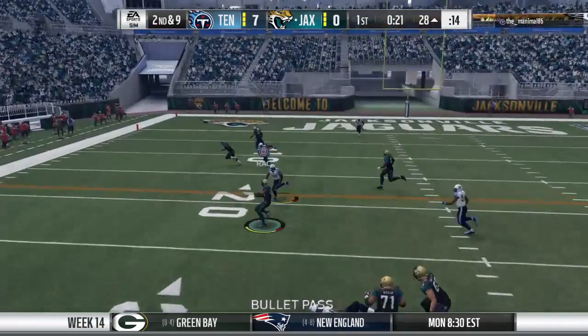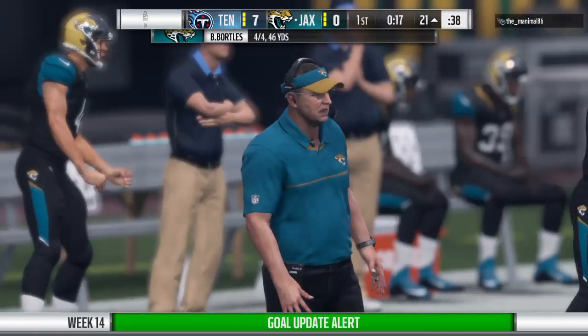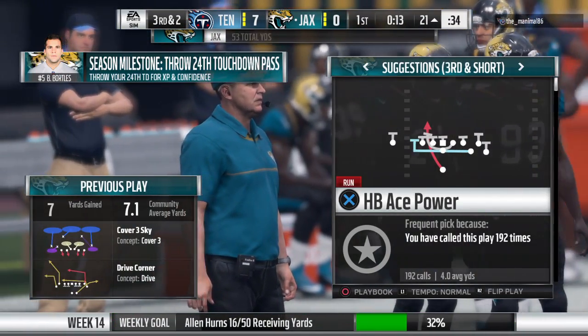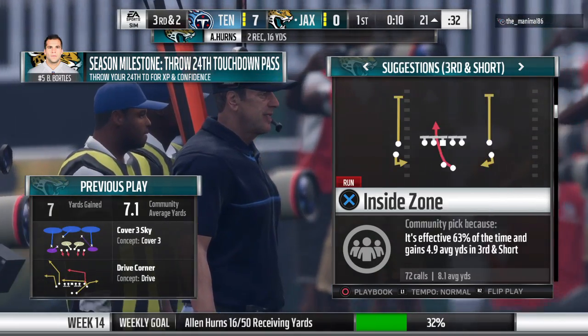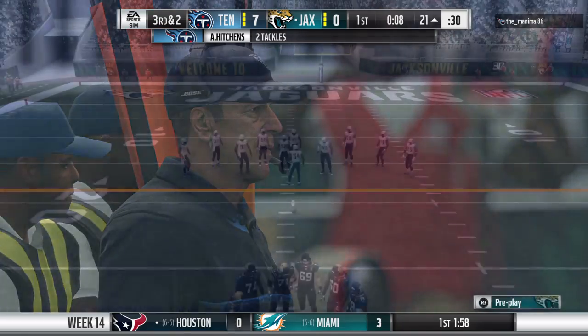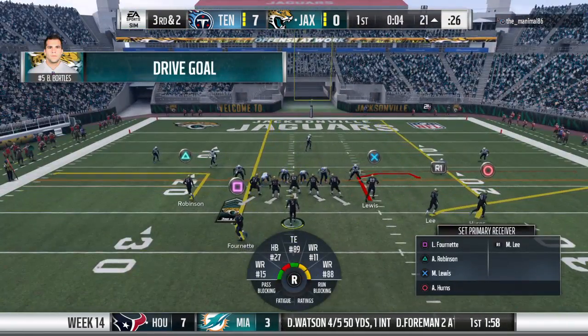To throw, it's Bortles. He finds Hearns left side, and he'll be brought down at the 21, just shy of the 20 in the red zone. The reception good for 7. It's 3rd down. They're trying to keep the drive going. This will be play number 8. It's 3rd and 2.